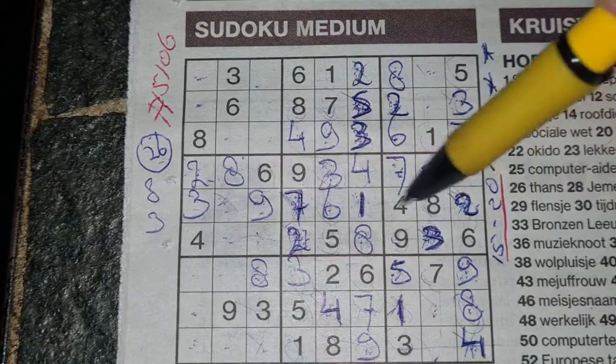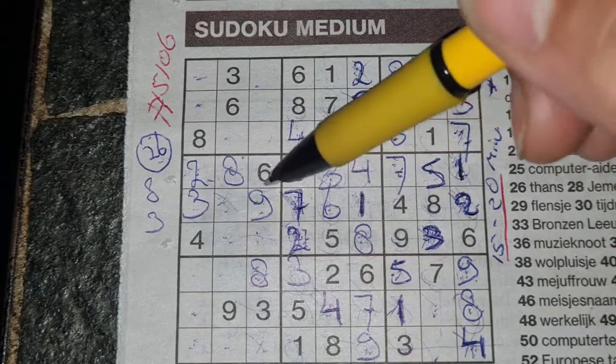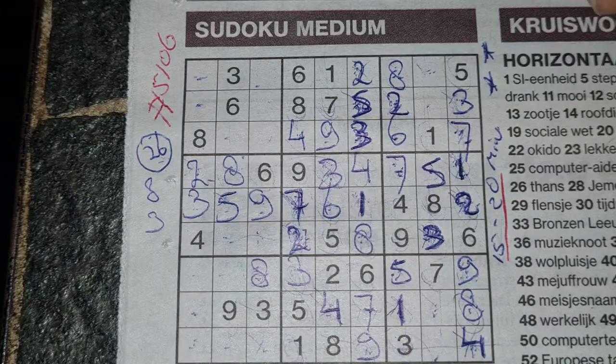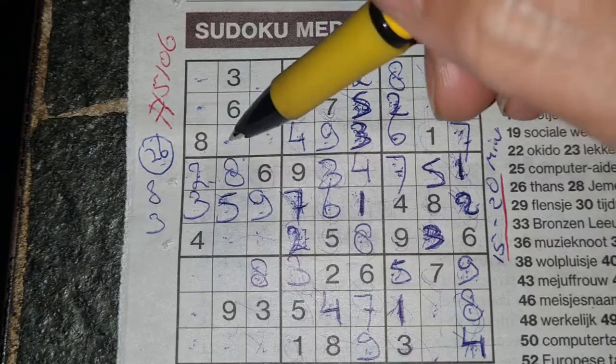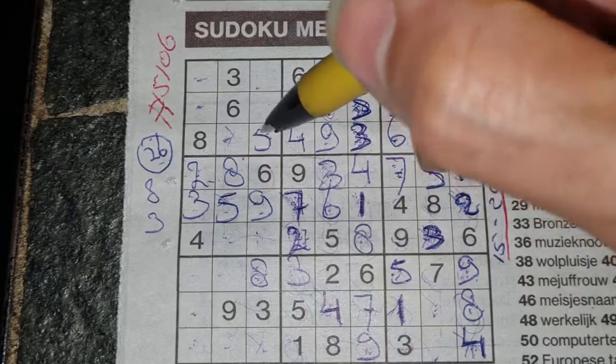One box left in this middle row for number... the 1, the 2, the 3, the 4, the 5 is missing. So we have a 5 in this first row, 5 in the second row. So the third row, the only 2 places left for the 5 should be here or there. We see a 5 in the second column, so no 5 there. 5 should be there.